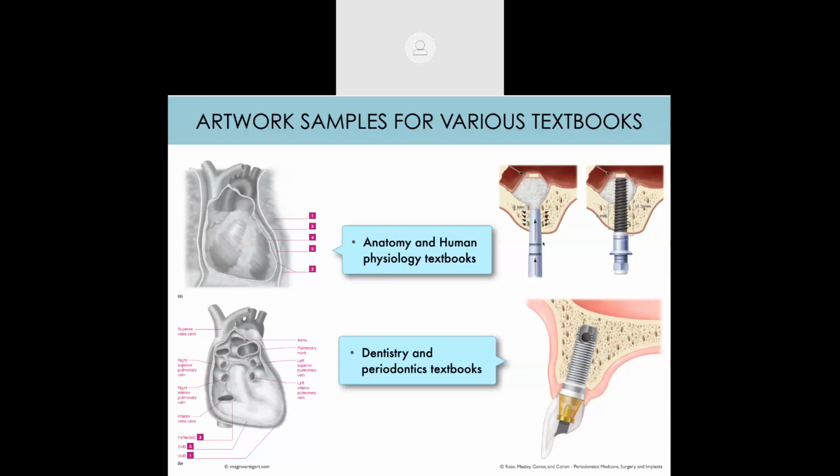And dentistry and periodontic textbooks. This was an example of a periodontic textbook where it was all implants and reconstructive dental surgery. So here you can see some images of implants.